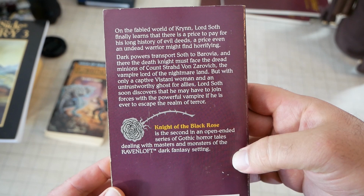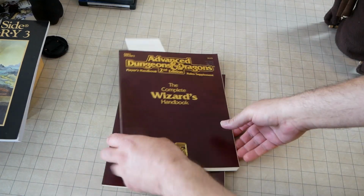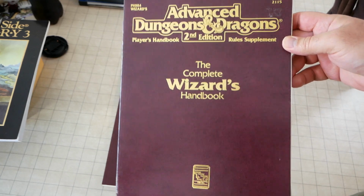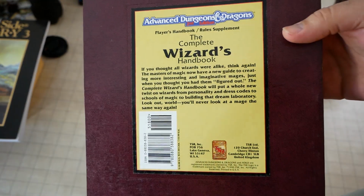In this book, Lord Soth himself gets transported to Barovia and mixes it up with Strahd. And in the other thrift store, a completely different thrift store, I found some of these handbooks for advanced Dungeons & Dragons. Again, I love reading through stuff like this.